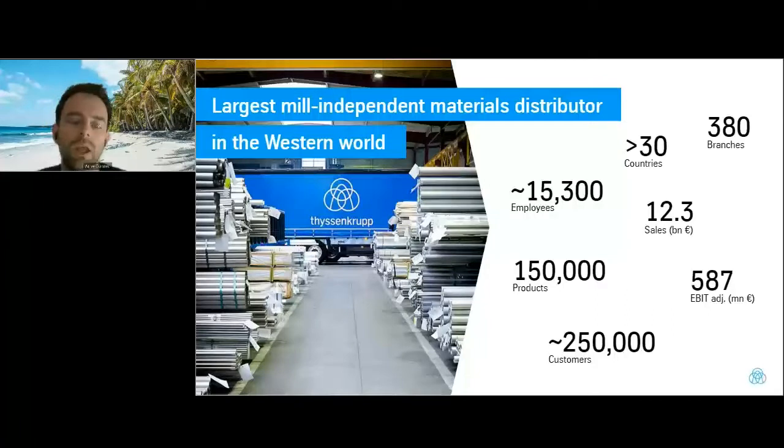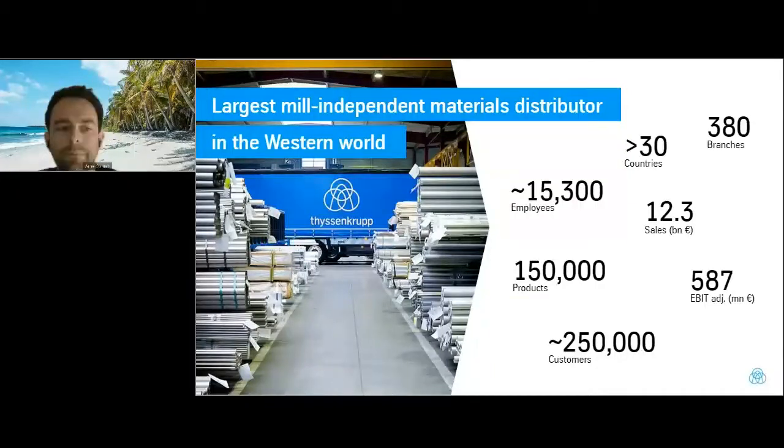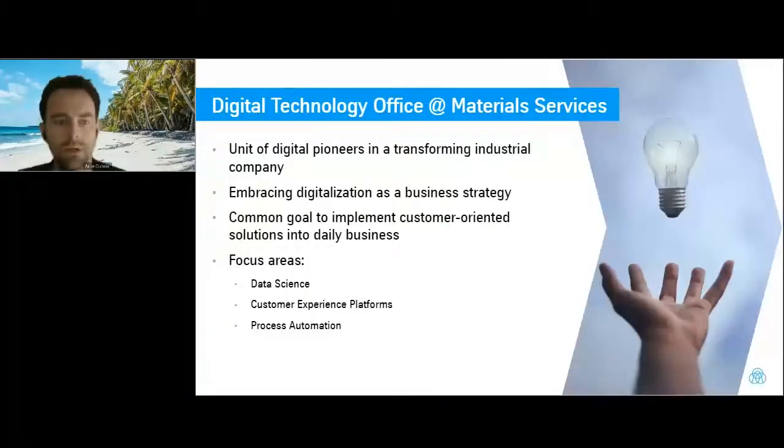And our business area makes sure that customers, and there are over 250,000 of them, can concentrate on their core business, while we, Materials Services, focus on 2 main areas of activity, which is one, the global materials distribution of approximately 150,000 products, and 2, several customized services that are part of our strategic transformation called Materials as a Service. And I just mentioned a keyword here, which is transformation.